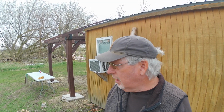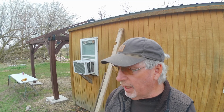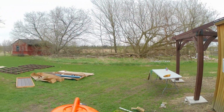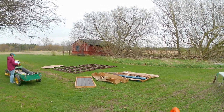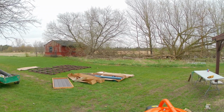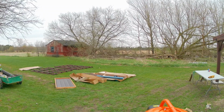Morning, Saturday. We're gonna try to get a couple more hours in on our outdoor Arlington gazebo. Jess is already working on the instructions. We've laid out the roof sections facing each other, peak to peak, and we will start putting the sheeting on and see how far we get today.